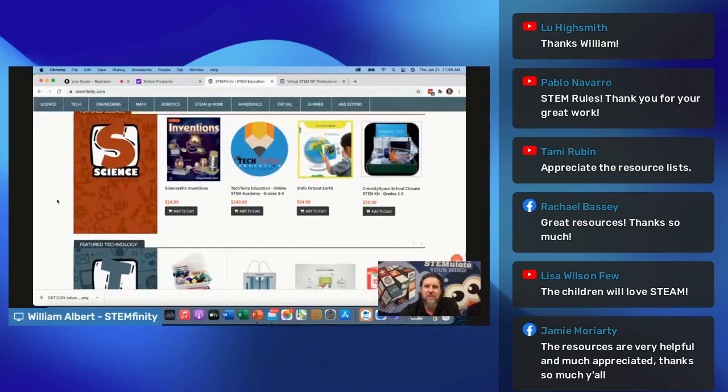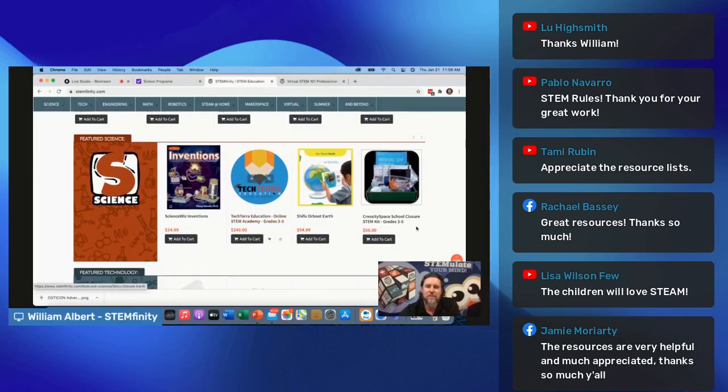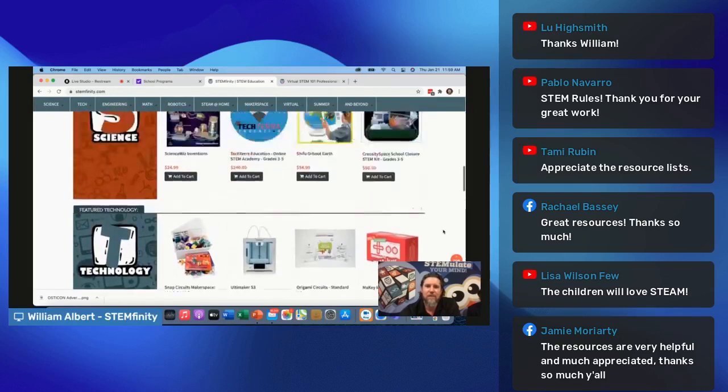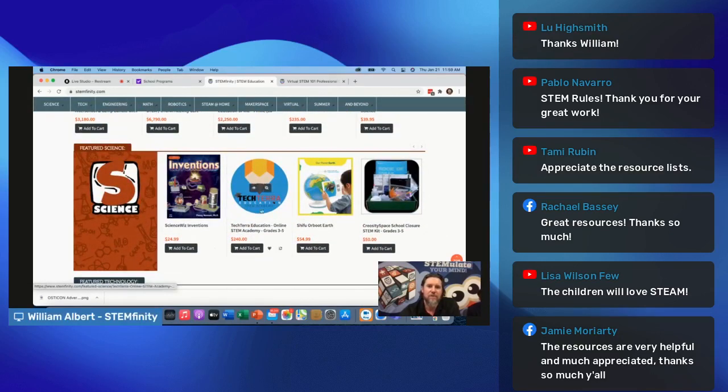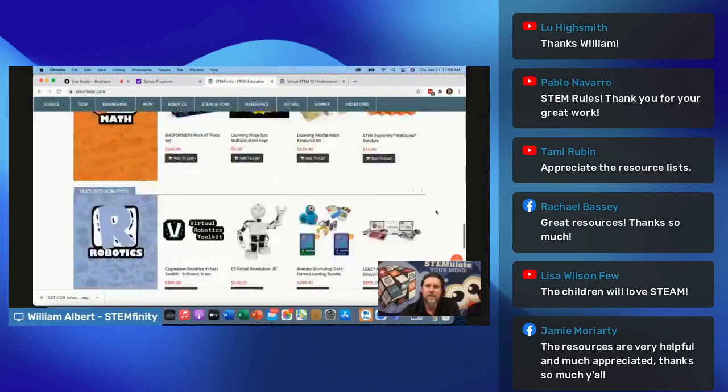You'll see some of our featured resources, whether it be a Curiosity Space, School Closure STEM Kit. This is a virtual STEM Academy. A lot of inexpensive, you know, $25 or so kits to work with. And so a lot of tools in here.